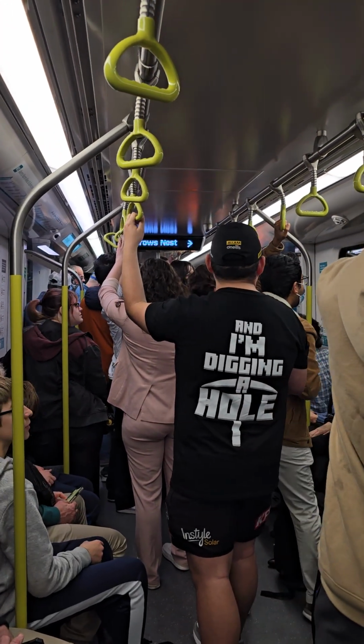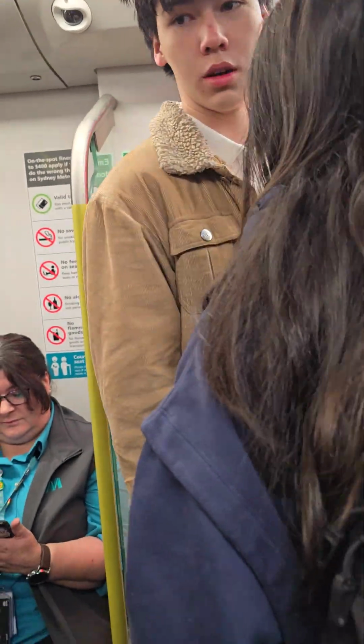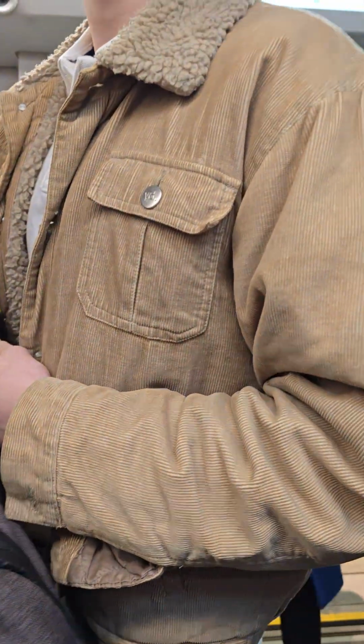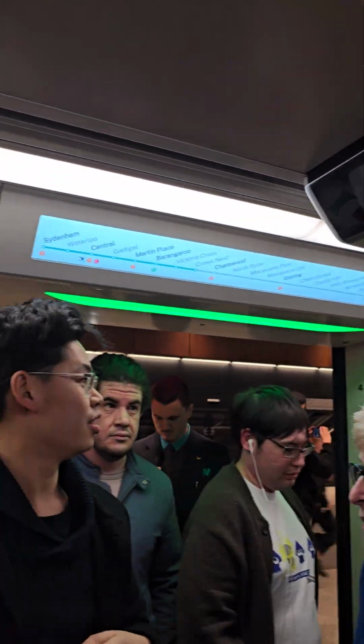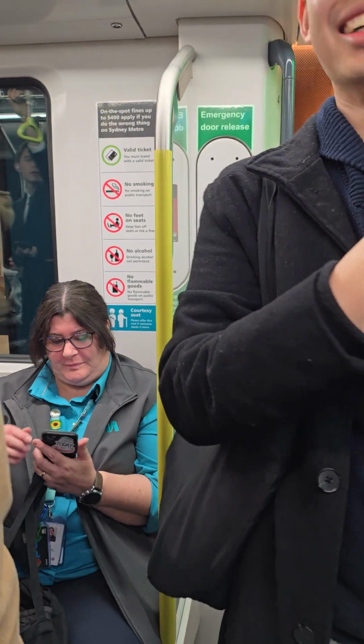Oh, first stop, Crow's Nest. Okay. Oh dear. Why is the back empty? That's actually, I believe that is a... I'm just going to show you the indicator. There you go. I can't see now. Oh dear. So nobody wanted to go on the city train this morning.